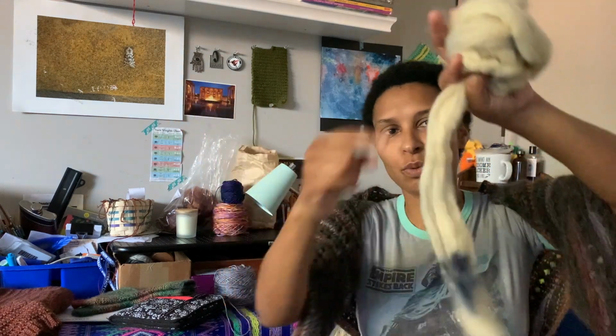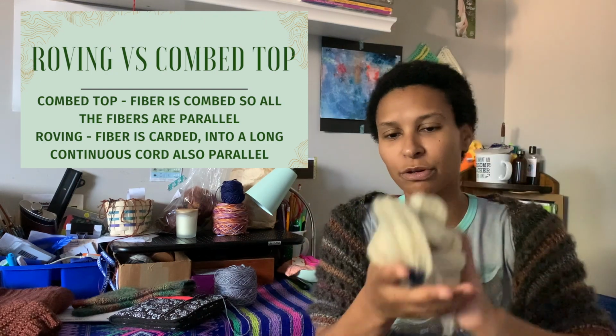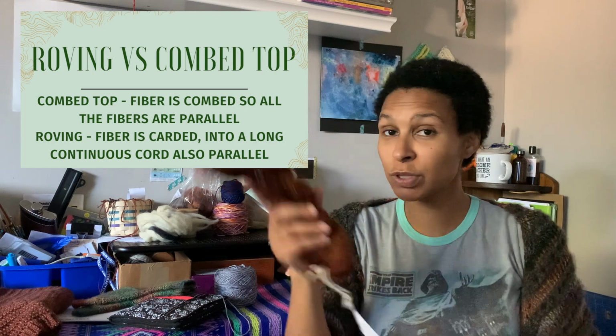Now why did I spin it short backward? One, it was something that I wanted to practice and learn. But the second reason is because I was going for a partly woolen, partly worsted spun yarn. If you spin short forward, it's 100% worsted, and you're drafting from comb top, which is where all of the fibers go in one direction. They're not mixed up and jumbled together, which would be a woolen spun preparation. But this was a comb top.